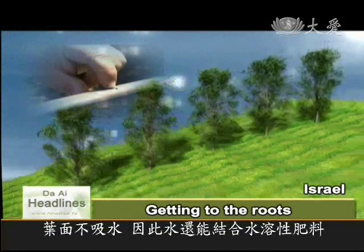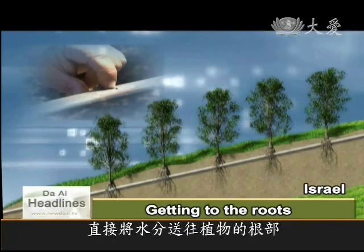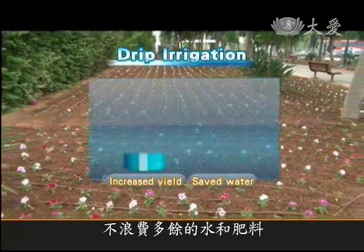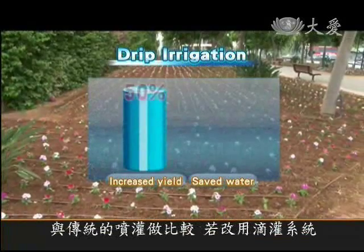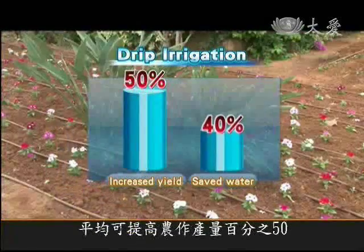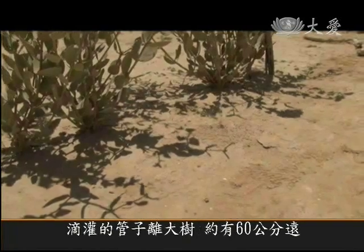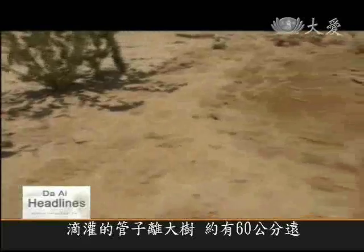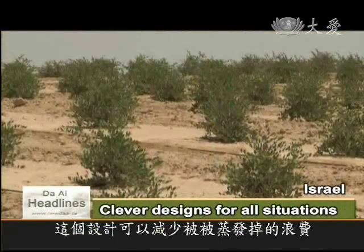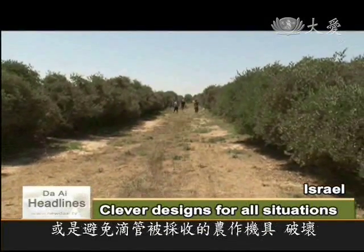Leaves do not absorb water, so nutrients and fertilizer are mixed with the pipe water and delivered directly to the roots. Not a drop is wasted. Compared to more traditional sprinkler systems, yield can increase by 50% and up to 40% more water can be saved. This pipe is placed 60 centimeters beside the row of plants because the roots reach out to one side. The design cuts back on water loss to evaporation and helps stop the pipe being damaged by harvesting tools.